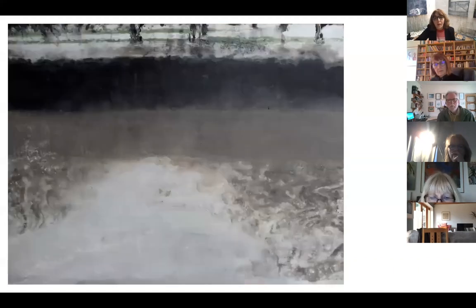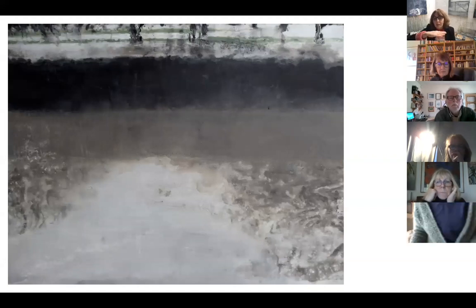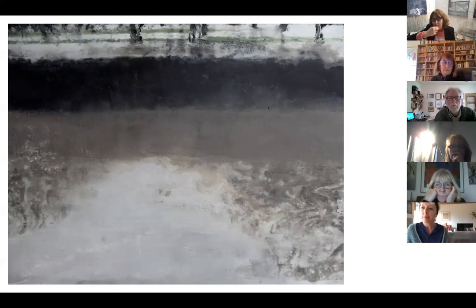So this is a bigger painting, and it's one of the first flood paintings I made. Again, it's probably about 3.5 by 4 or 5. And it's literally looking out my front door, where the water had risen up from the ground, and the river is very high behind it, and the reflections of trees were visible in the water, which gave it more, I suppose, visual interest, that you can see the reflection of the trees in the water.